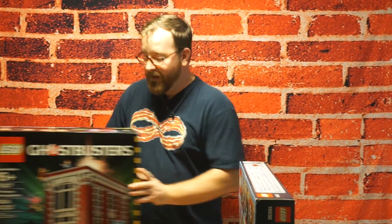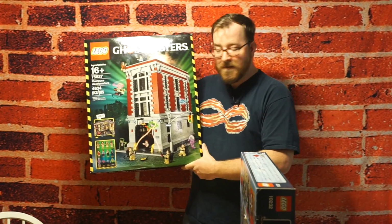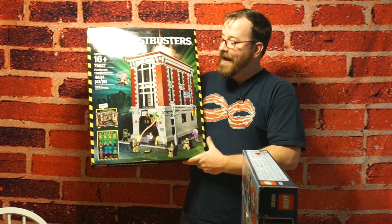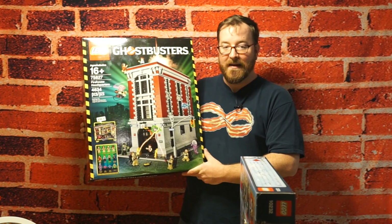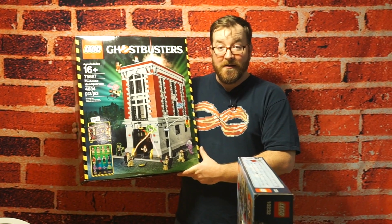But my father gave me the Ghostbusters Firehouse, and so that's what we're making today. This is the Ghostbusters Firehouse. I'm super excited. Ghostbusters is one of my favorite movies of all time, and this thing is massive. It's 4,600 pieces, which is one of the biggest sets that Lego releases. So let's get to it. It's gonna be a long one. Hold on to your butts.